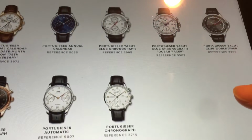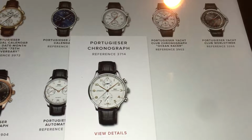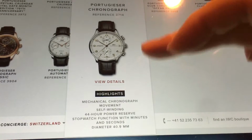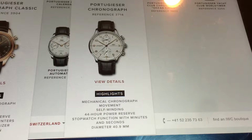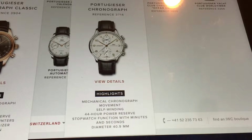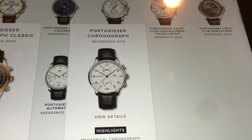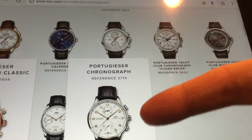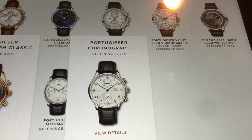Okay. I would just go for the traditional, classic Portuguese chronograph. That's 40.9 millimeters, very wearable. I don't know what this one is. Classic chronograph, 42 millimeter. This one's cool too, but it looks a lot more expensive. If you're gonna go for a Portuguese, just stick to the icon, the original Portuguese. Am I a fan of it? Yes, I am, but then there are just so many other great chronographs, right?